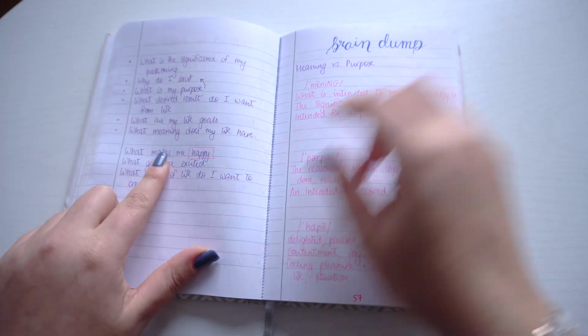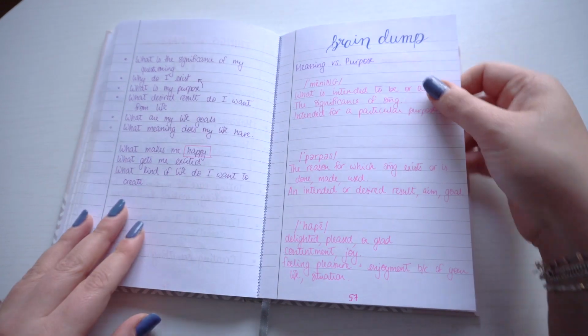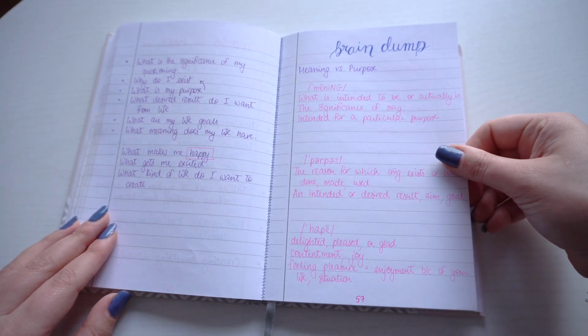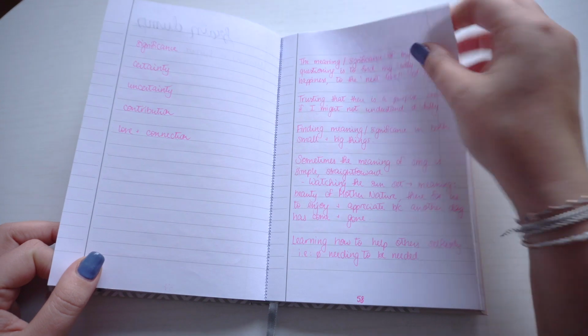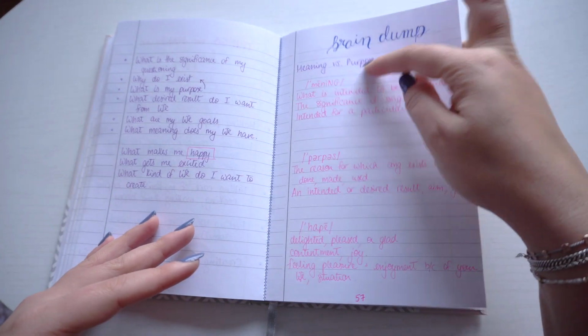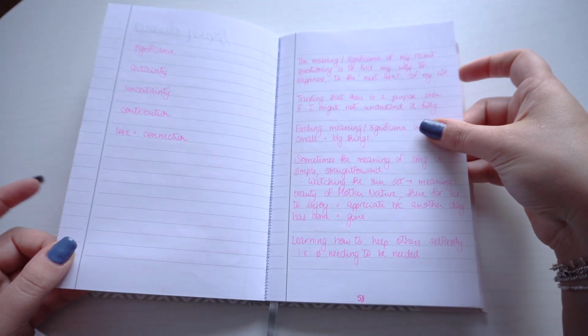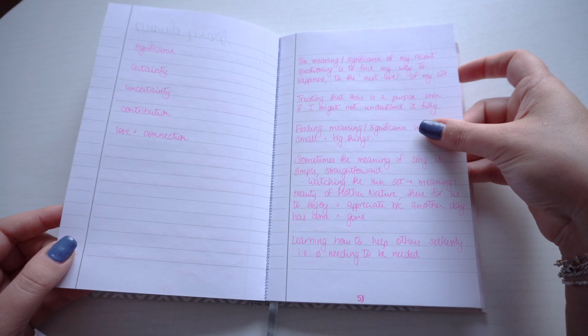Brain dump, asking myself questions: what makes me happy, what gets me excited, what life do I want to create. So trying to uncover and dig deep and understand these things. Interesting. I was trying to understand what it means to find meaning and purpose in your life. I do a lot of this self-reflection to understand these important concepts.